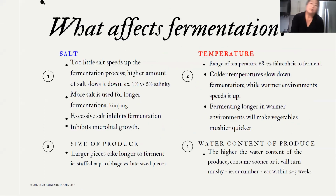So what affects fermentation? The two critical ones are salt and temperature. And with salt, not using enough will speed up the process. Using too much will also slow it down. So we'll play around with the amount of salt that we use.